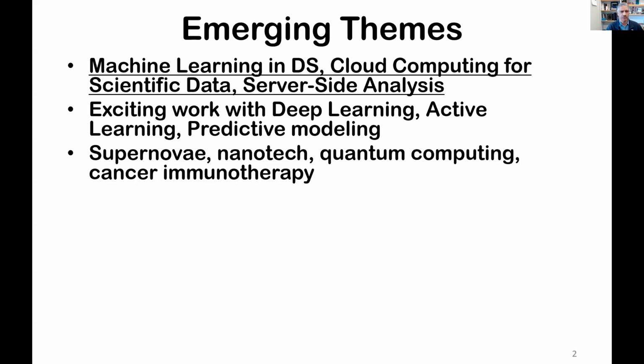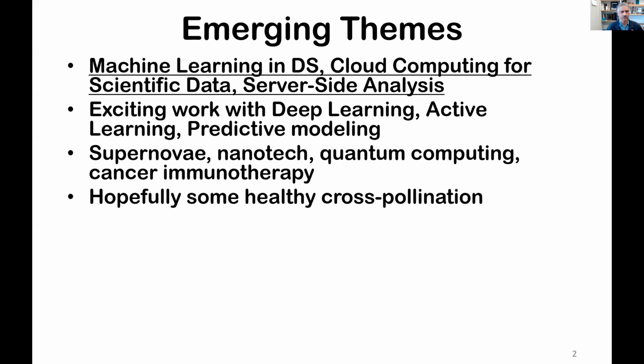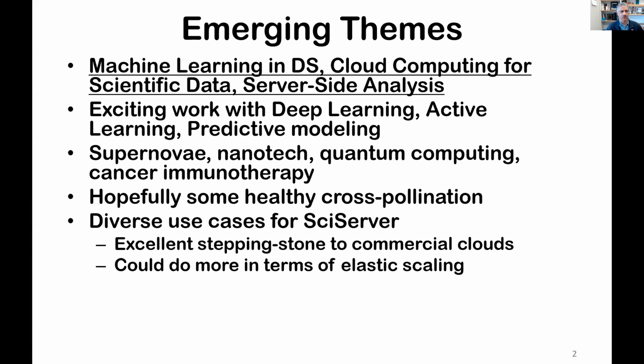We've seen everything from supernovae to nanotech, quantum computing, cancer immunotherapy, so a broad range of different types of application domains. And I hope there's been some healthy cross-pollination and people can get some ideas from what they saw over the past 2 days. We also have seen some diverse use cases for SciServer, which I think can become an excellent stepping stone to using commercial clouds.